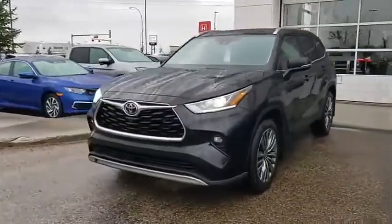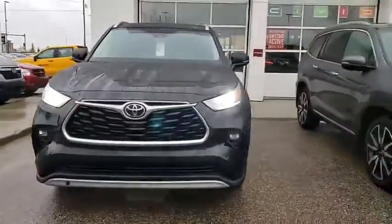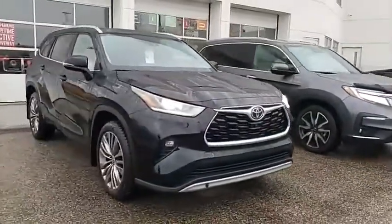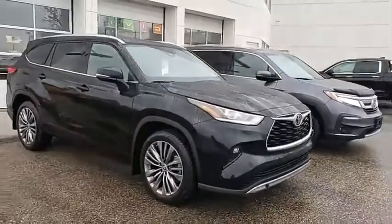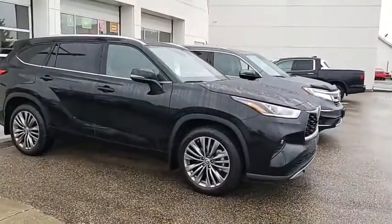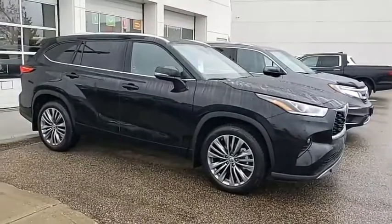Let's look around the vehicle. Tingnan nyo. Diba? Mas slim yung itsura niya, hindi siya ganun ka-chunky, hindi siya ganun ka-bulky tulad nung previous years ng mga Highlander, no.